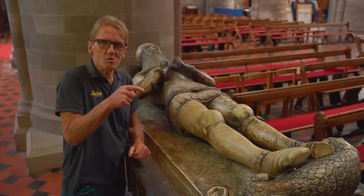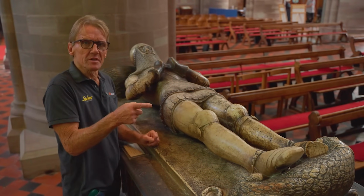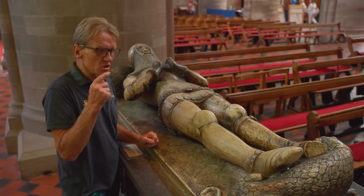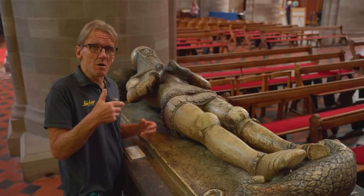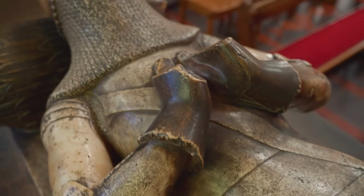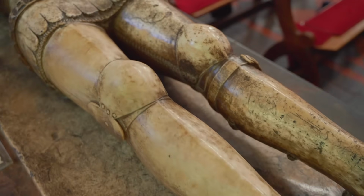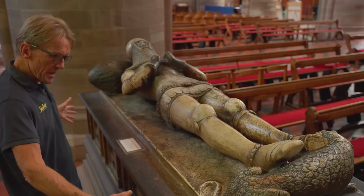He fought at the Battle of Crécy, which was a fantastic battle in France down near the Somme, and the British beat the French there, and it's a great account. If you've never read it, read it, because you'll see exactly how we, outnumbered by the French, managed to prevail. Anyway, this guy fought there, and his leg has been damaged. It wasn't actually damaged in battle, it was damaged in the 17th century, because he's lying here under here.